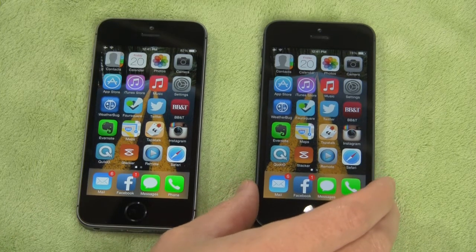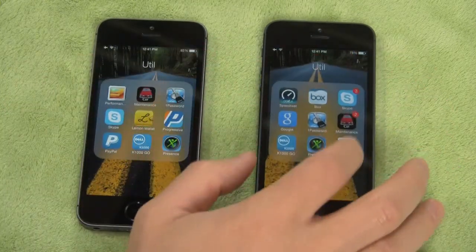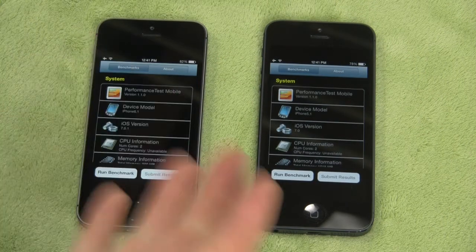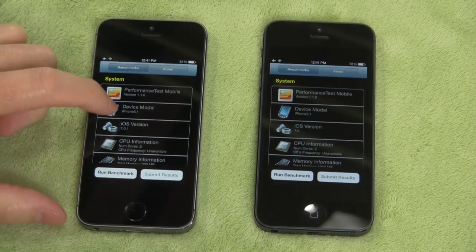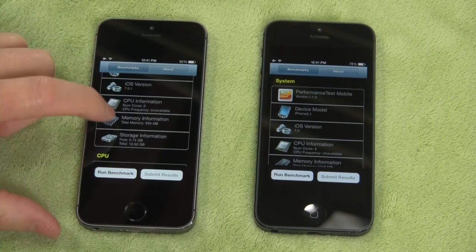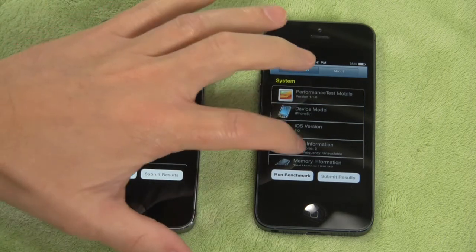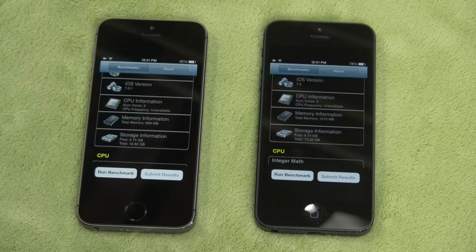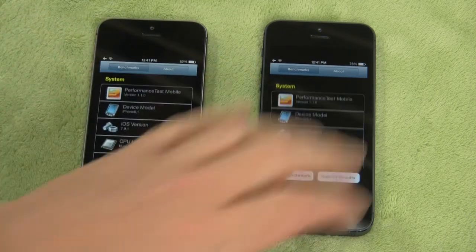So let's just immediately jump in and actually run our benchmarking application and get the actual numbers and see what happens. One thing that I noticed right off the bat when I launched this was that for memory information, my 5S shows me a total of 999 megabytes, whereas my memory information for my iPhone 5 is 1015 megabytes, so just over a gig, just under a gig. I find that kind of interesting. But let's get this test started.